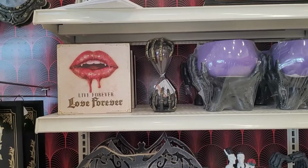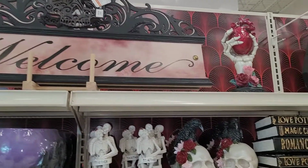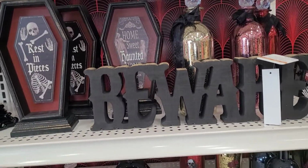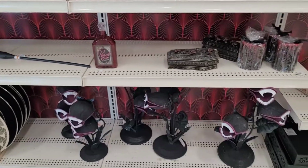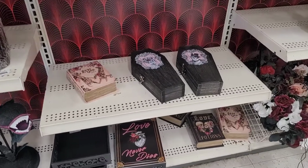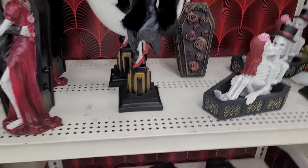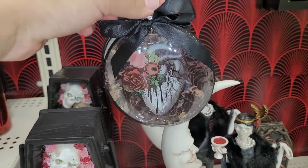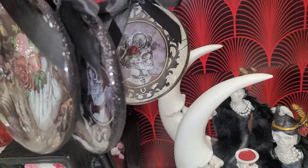This section is about Love is Forever and the Love Potion type Halloween, which I can see some of these pieces being used for Valentine's Day later on for next year. Here we have some skeletons dressed up in the 1910s outfits, and then we have some ornaments over here. If you do a tree for Halloween, these would be wonderful.